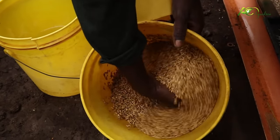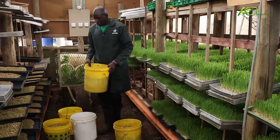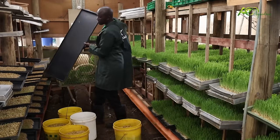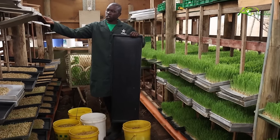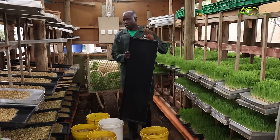So with this one, we normally put them in trays. The trays I have here are the fiber trays. You can have either different one, like this one. This is the aluminium tray. This is the aluminium one. And then also this is the fiber one.